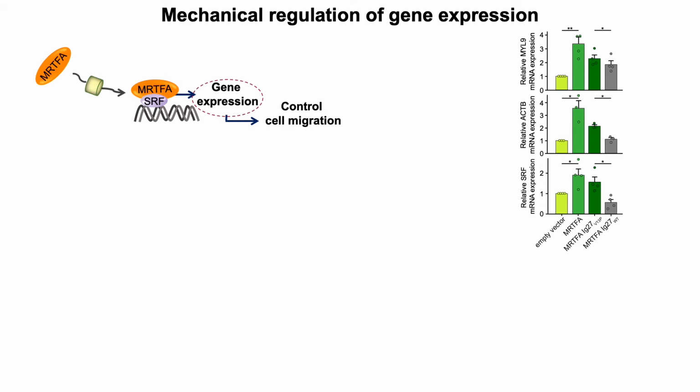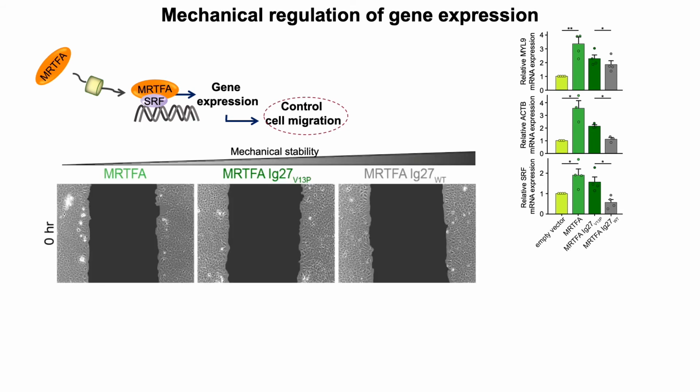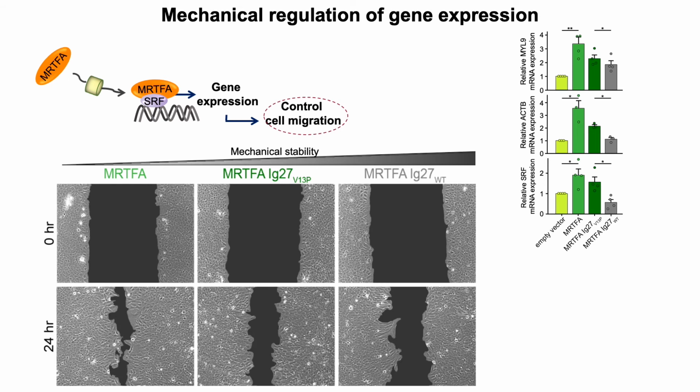We conducted these cell scratching experiments whereby we measured for each stable cell line the efficiency in closing the wound for cells expressing a mechanically rigid and a mechanically labile MRTFA. And found that those cells expressing the low mechanical stability B13 mutant closed the wound much faster than those cells expressing the MRTFA tagged with the mechanically rigid I27 wild type.